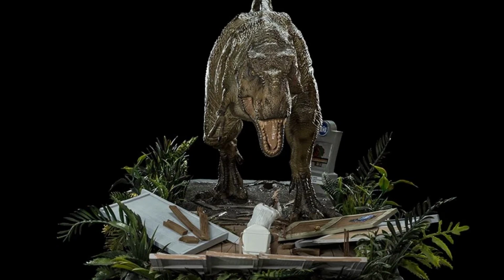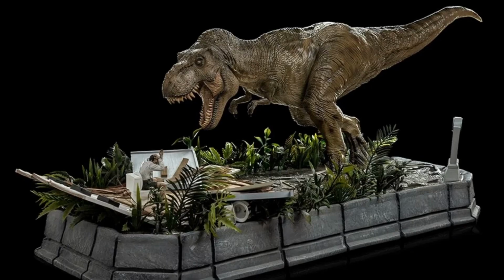This image, you see it from the front. So again, you see the T-Rex in the middle, leaning forward. Gennaro in the center, sitting on the toilet. This is another angle here. This is a quarter view. You can see it from one of the corners here. Again, looking pretty nice, guys.